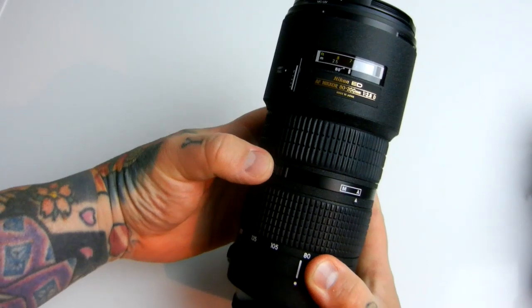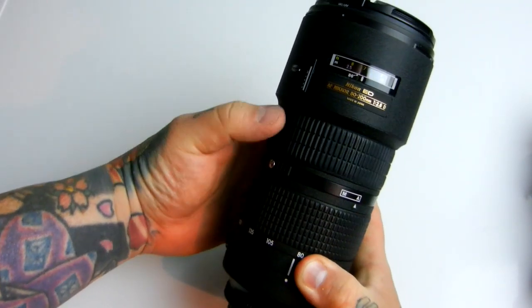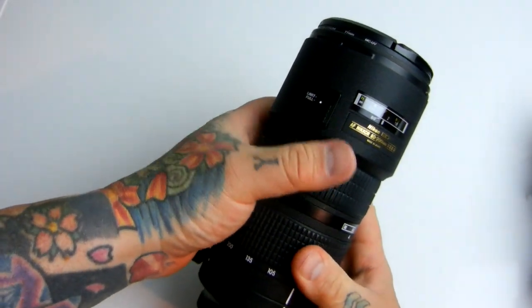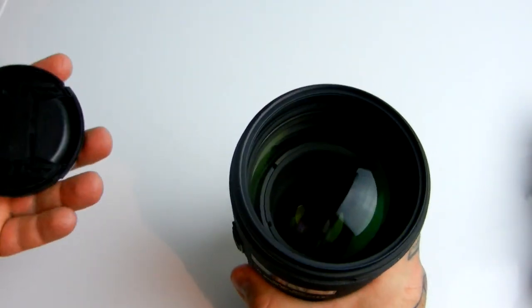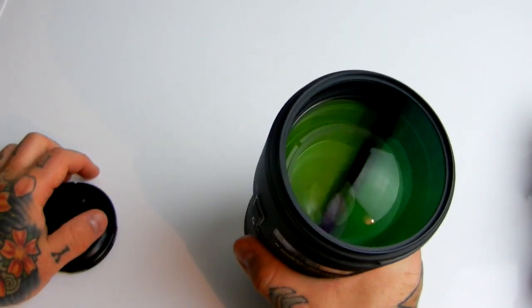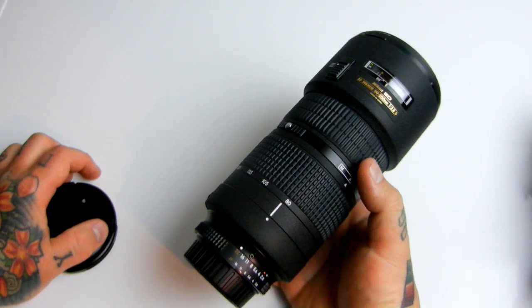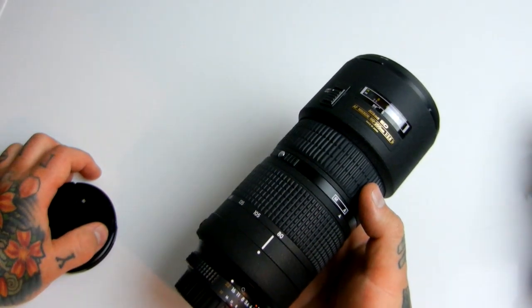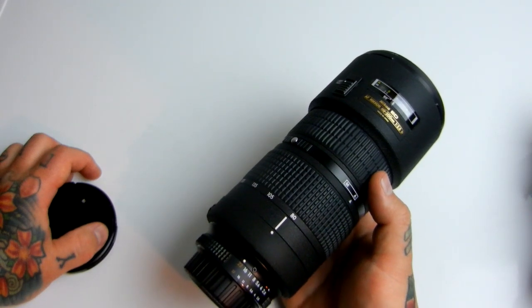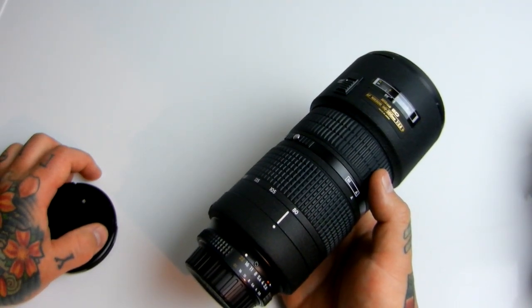Here is the manual/automatic actuation ring. You have a limit switch up here. This is a 77mm front element. Why is this a must-own lens? Like I said, it's $1,200 new, still a current production lens, and it's been made for a long time in various varieties. And there is a very strong reason for that.